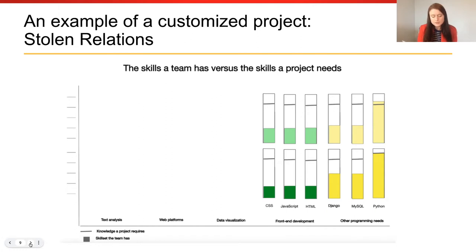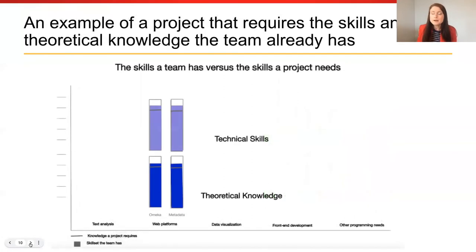While not every project requires a deep level of expertise of all the necessary technologies for a project, Stolen Relations does. So if we'd had our project planning process ready at the project's conception, we would have been able to confidently say that taking on this project would require a significant amount of time devoted to learning necessary technological skills and theoretical knowledge. Compare this to a project that we did last summer in Omeka.